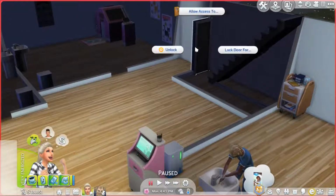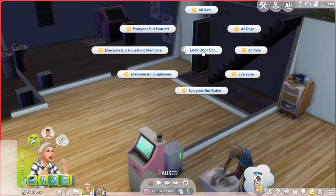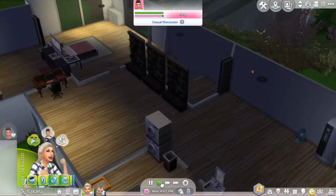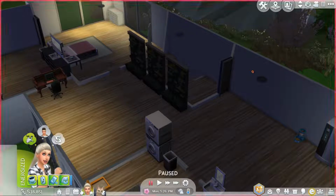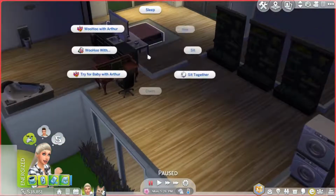Oh, that's right. I have the doors locked. Allow access to... Unlock. So we're gonna unlock the door and woo-hoo with Arthur. And then once they get in here, I just don't want anyone to access the apartment part. That's why I... Scarlett, where'd it go? Okay. Let's come up here and woo-hoo with Arthur.